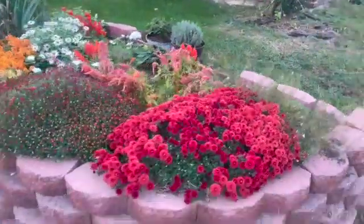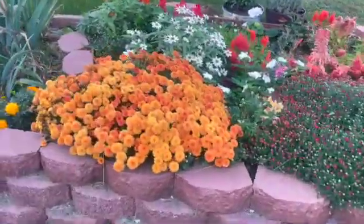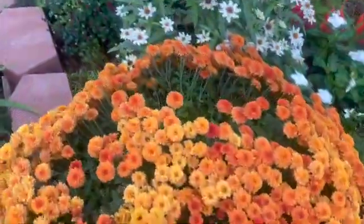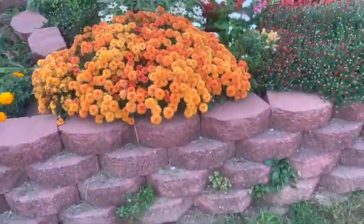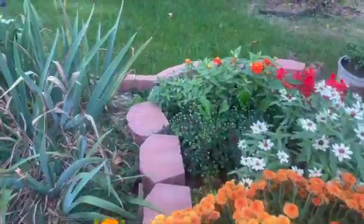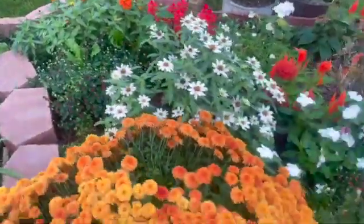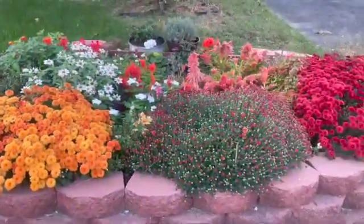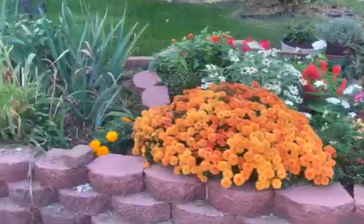So this is my flower bed. I probably should have trimmed my mums back a little more before they started blooming. This one is actually kind of falling apart under its own weight. I've got another small mum back there that just hasn't gotten as big as these three in the front. It has been, so far, a warm autumn, so my summer flowers are still in bloom.